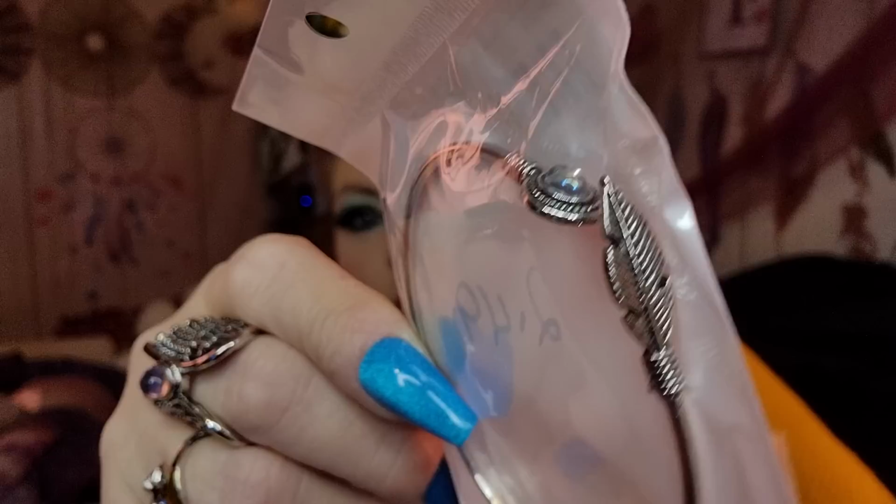So beautiful. Okay, this is a bracelet, which I think is really cool. So this was $2.49, and this is a boho bracelet. I think I might leave it in here. I might put this into the 25K giveaway. But this is a feather, and then it's like a bangle, but you can open it up to fit it over your wrist. How beautiful is that? I love that.